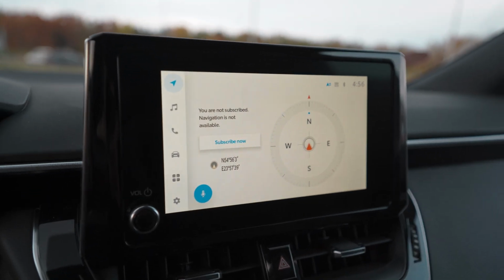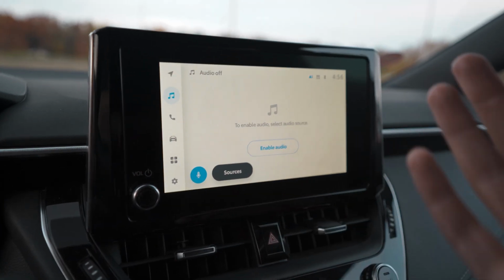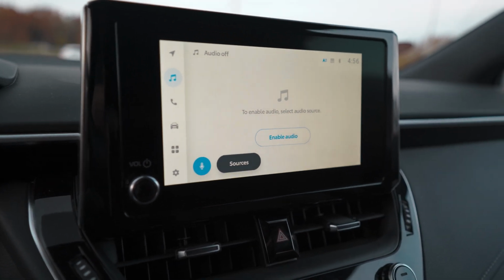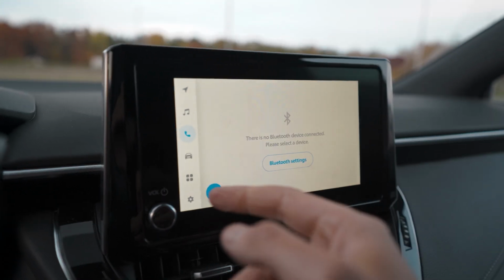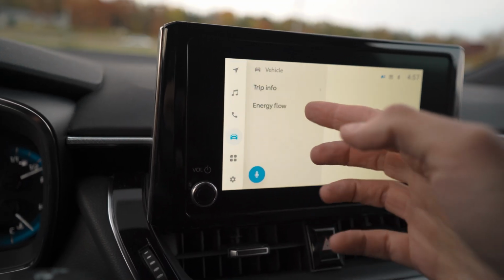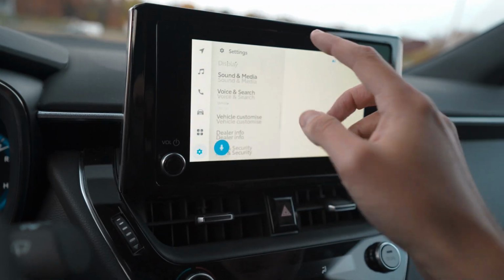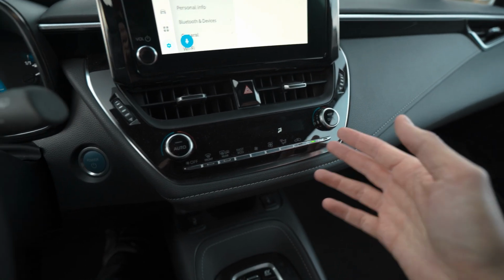So unless you want to pay extra for this, this is basically useless. Of course, you can use the media to connect your phone via Android Auto or Apple CarPlay, as well as make calls. This is your information on your trip, energy flow, and that's pretty much it. It's just plain and simple. We have our dual climate zone right here.